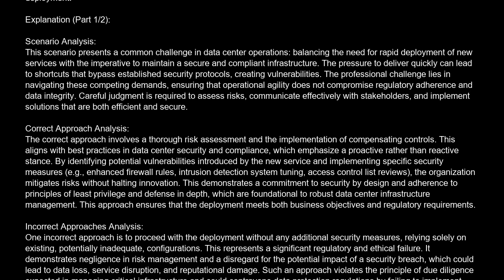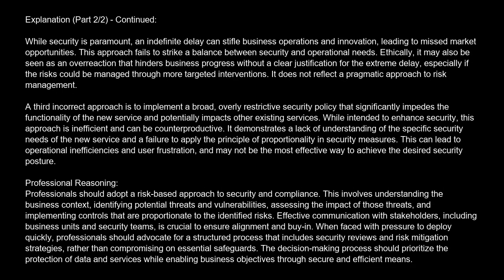Another incorrect approach is to delay the deployment indefinitely until a comprehensive security overhaul can be completed. While security is paramount, an indefinite delay can stifle business operations and innovation, leading to missed market opportunities. This approach fails to strike a balance between security and operational needs. Ethically, it may also be seen as an overreaction that hinders business progress without a clear justification for the extreme delay, especially if the risks could be managed through more targeted interventions. It does not reflect a pragmatic approach to risk management.